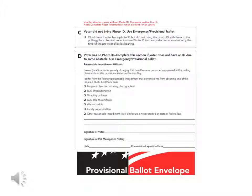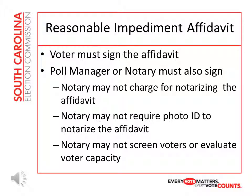This is the back of the provisional ballot envelope. If the voter did not bring photo ID, complete section C. If the voter has no photo ID, complete section D if the voter does not have an ID due to some obstacle. The voter will then sign the affidavit. A notary or poll manager will then attest to the voter's signature.